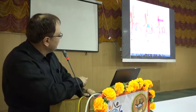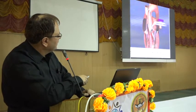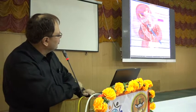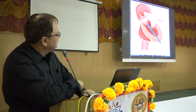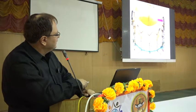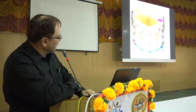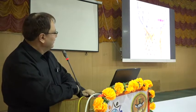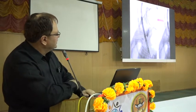So this is the aortic valve, and this is how to put this valve. This replacement can be done through the apical route also. So these are the various valves. This is a typical aortic valve which we place at the region of the aortic valve. These are the angio pictures.